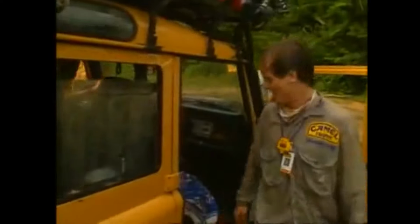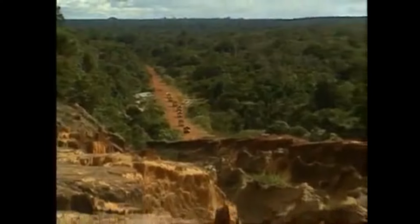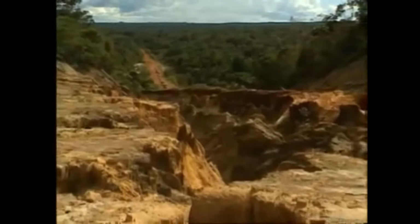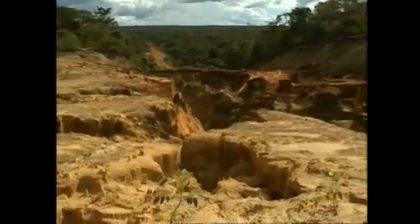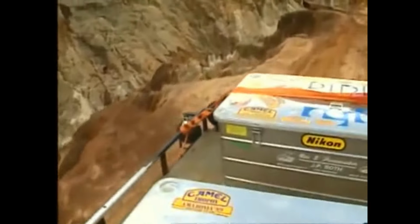Go! Amazonian Route 163 welcomes careful drivers. A single mistake here means a 50-foot drop to the floor of a washed-out road. Oh, Jesus. You can't see here on the right, but the canyon is quite deep.